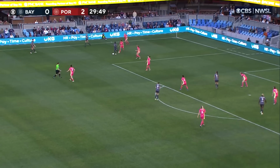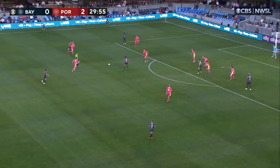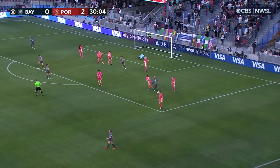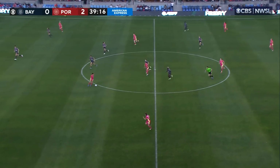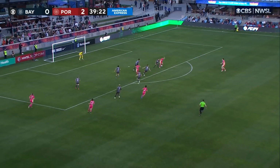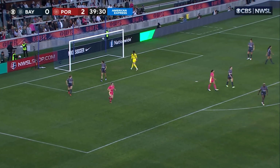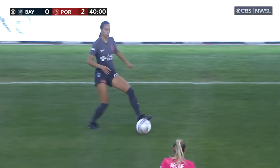Mallinson does a nice job to win it for Bay. Got Portland pinned back. Castellanos in, shot straight to the keeper. Kundananji. And speaking of execution, pristine pass work for this Portland Thorns team. Becky in the box, turns, under pressure. Becky gets a shot off and just over the bar.